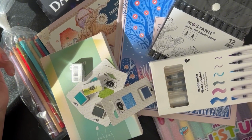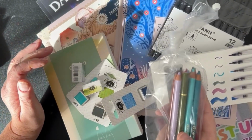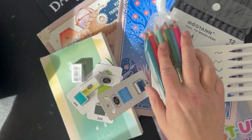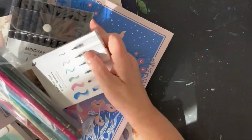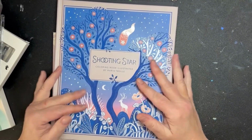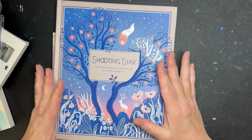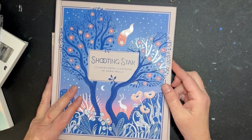But for the most part, this is my October haul. Let me push these over to the side, and then I'll go one by one and show you what I bought. So here we go. Again, I'm a little late to the party because she's come out with a new book, but I just purchased Maria Trolle's last book, Shooting Star.